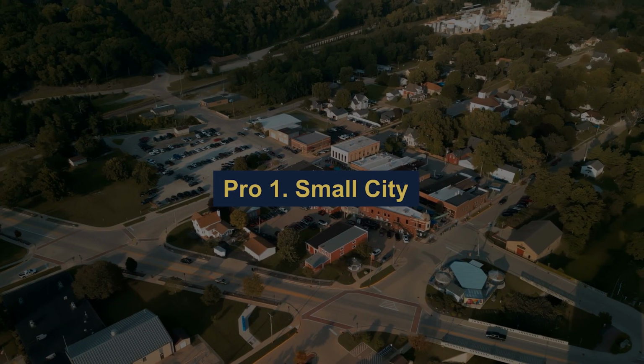As for the pros, well, the first pro is actually the same as our first con, and it's a small city. Many people will greatly appreciate that it has a slower pace of life, more charm, more character, and it doesn't have the hustle and bustle that a large city does. Now, Independence does have that small town vibe with a big heart and a really big focus on the community.